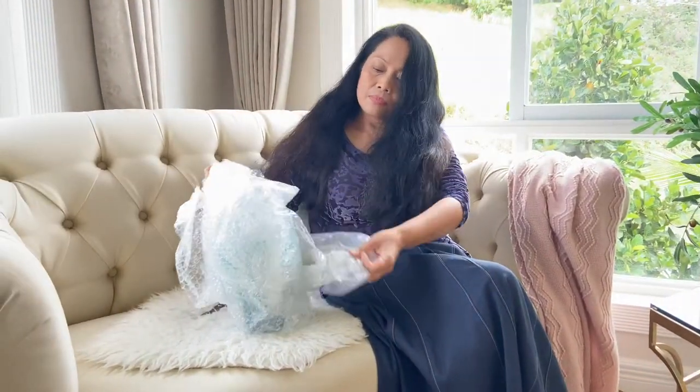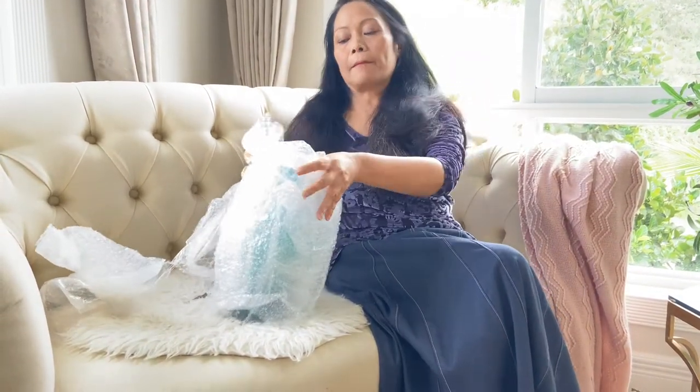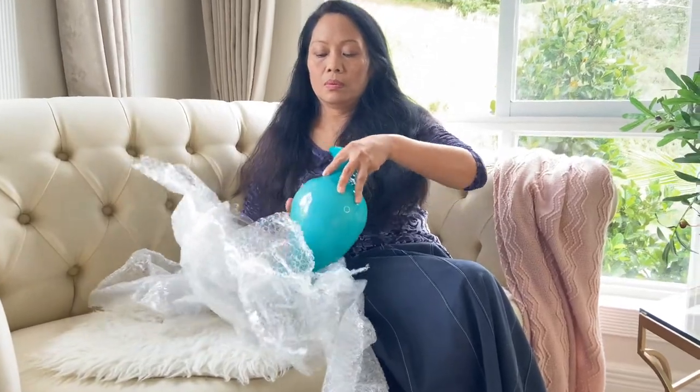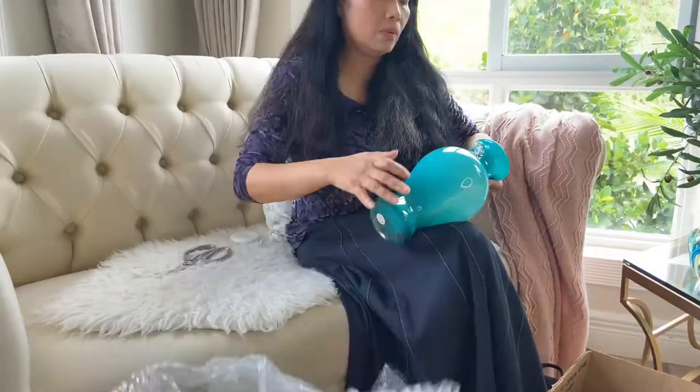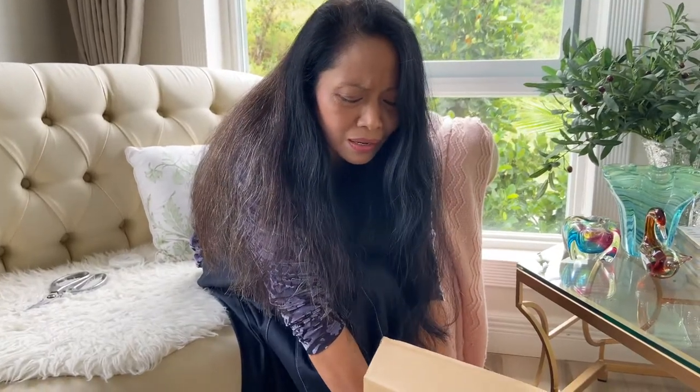Oh my gosh. Wow. Wow. This is a very beautiful vase. Turquoise, you know, with gold speckles. With gold speckles beneath the glass surface. It's really very elegant. Some more. Oh gosh, this is super heavy. Oh my gosh, super heavy.